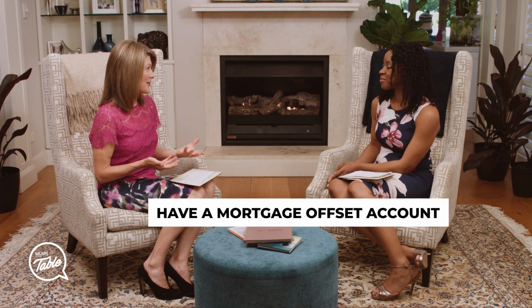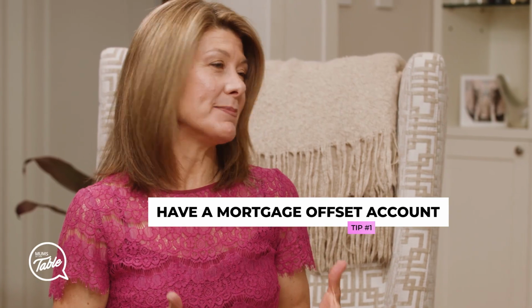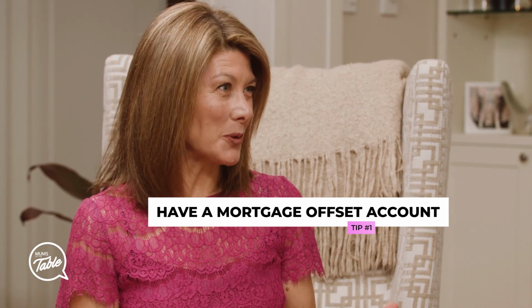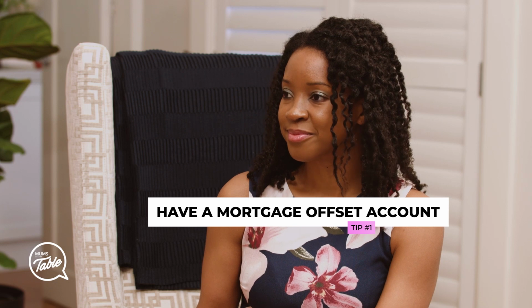One of my favourites is to have a mortgage offset account. An offset account basically means that you can have savings that offset the interest on your loan. There's a number of different types of accounts around, so it's good to talk to your mortgage provider about what might be available. But that's a clever one, particularly now because interest rates are so low that cash savings accounts are not earning very much at all. Well, this is a good one, and if people want to know more, they can do a little bit more research. Absolutely. And the next tip might be?